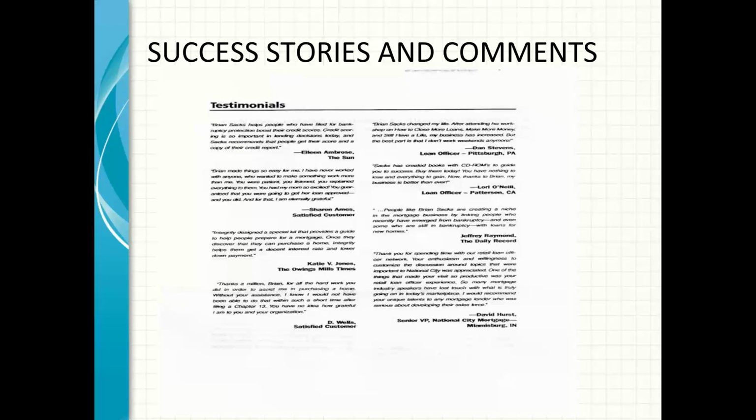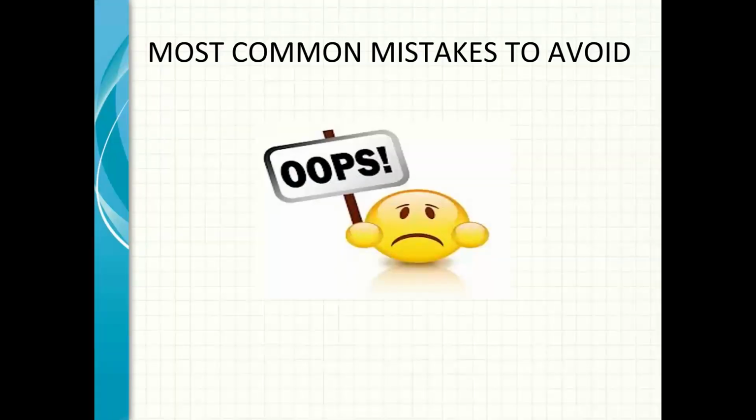So we've talked about myths. We've talked about programs. We've talked about lots of different things. Sometimes I think it's great to learn, and I hope each of you has gotten one little takeaway so far, but sometimes it's even more important to know what not to do. So let's talk about common mistakes to avoid.